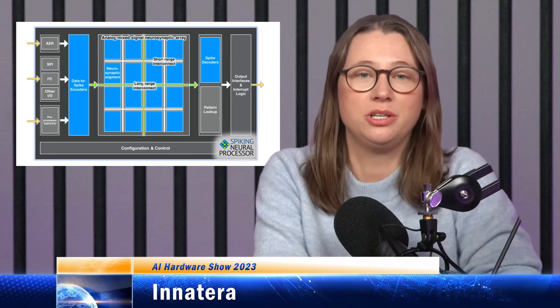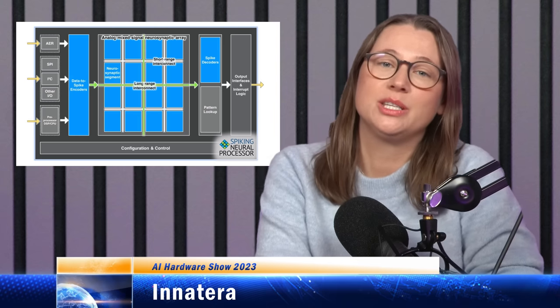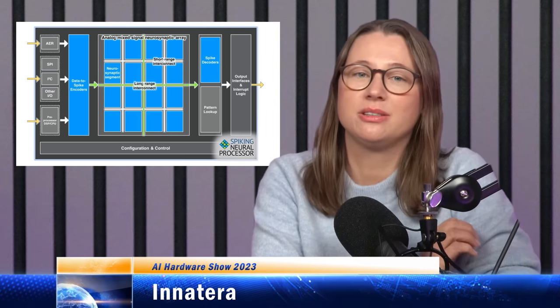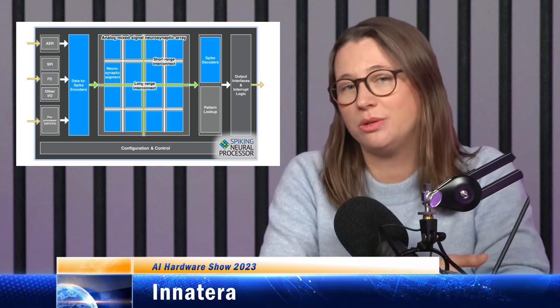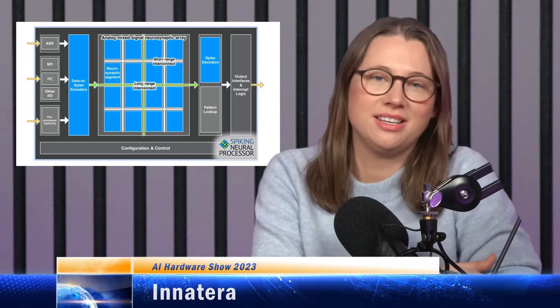Innatera says a typical audio keyword spotting application requires less than 500 spikes per inference, so we're expecting very deep sub-milliwatt performance. Unlike some other neuromorphic accelerator companies, Innatera is not processing images. They're focusing on time series data like audio, sound and speech recognition, but also radar and consumer and IoT use cases like vital signs monitoring.